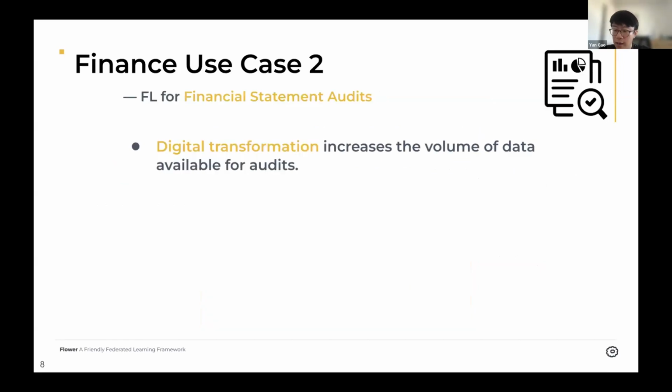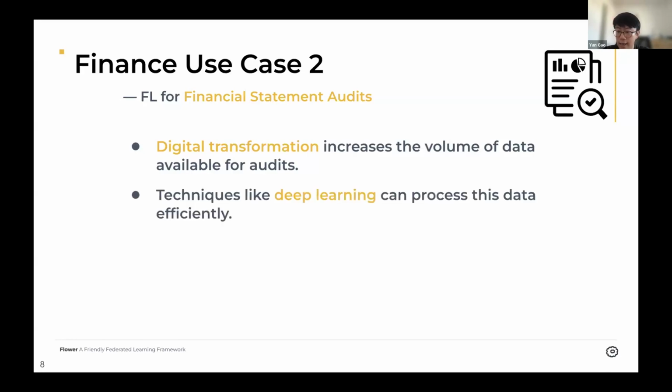Okay, now let's see the second finance use case. It's federated learning for financial statement audits. Digital transformation has significantly increased the volume and the nature of data available for audits, and the use of advanced analysis techniques such as deep learning can process this data efficiently.